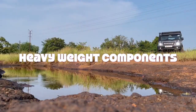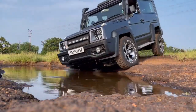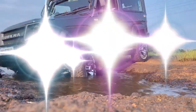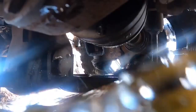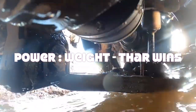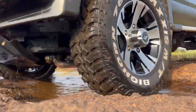The parts of the Gurkha seem to be heavy and solid and built to take abuse, while the Thar has gone for more engineering towards weight saving. Compare the lower control arms of both and you'll know what I mean. One looks like folded sheet metal and the other looks like solid cast iron. This total heavy weight does bog down the Gurkha, and the Thar has the clear power to weight ratio advantage. But no one tells us how and why their mechanicals are different.